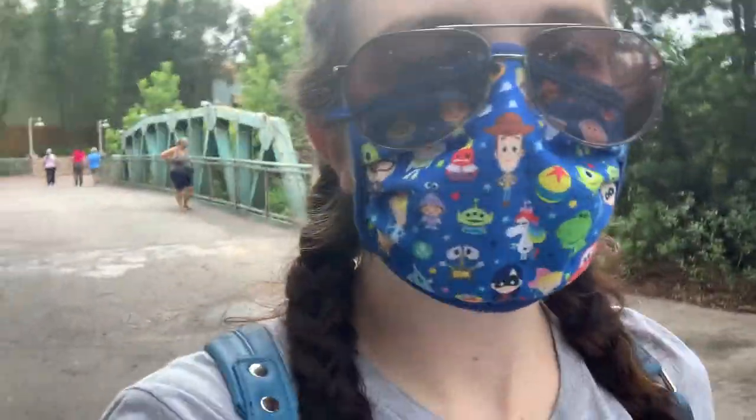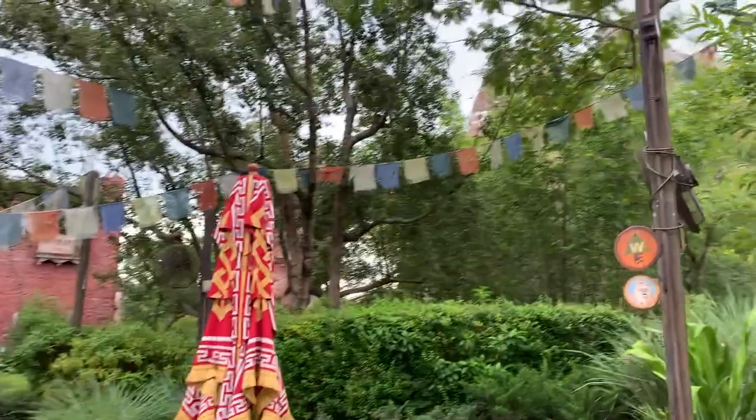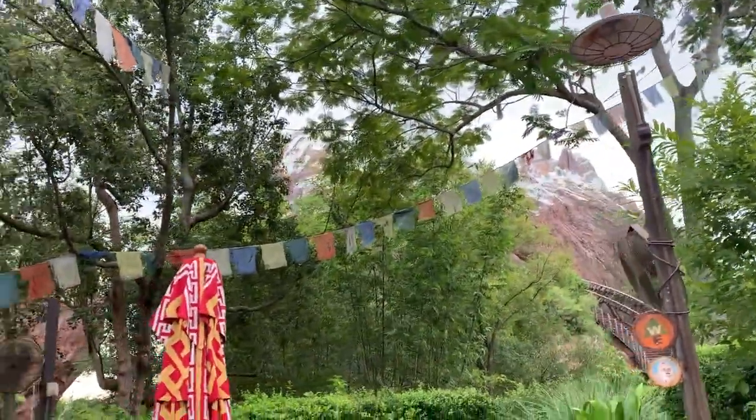Okay, we have made it over into the land of Asia. And guess what we're going to ride? Who can guess? Mount Everest, of course. I'm gonna flip this camera around and show you guys. There's still nobody here. Nobody. We're walking. You can see Mount Everest a little bit in there and up through the trees.